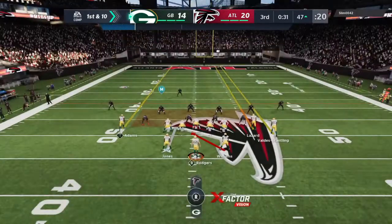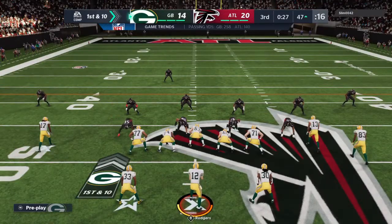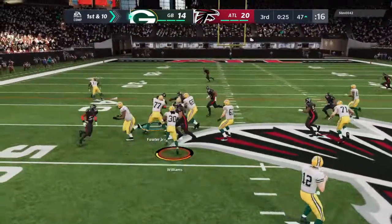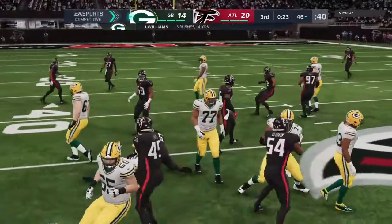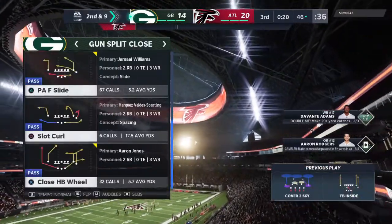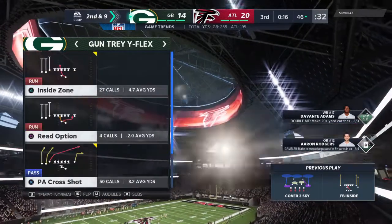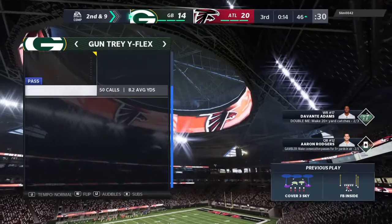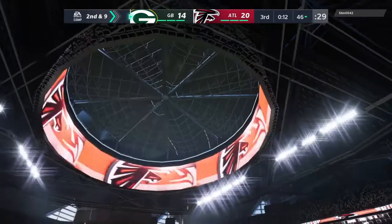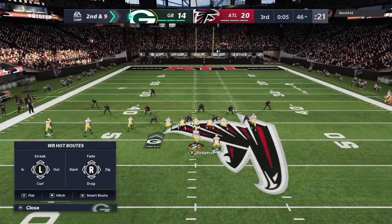From Falcon territory now, here's 1st and 10 at the 47. From the gun, it's a run for Williams. And he'll get this down only to about the 46. Just a yard on the first down carry, so it's 2nd and 9. Now, that's a mountain of a man that just made that stop, isn't it? But he's more than that. This guy's nimble and quick. More than a space eater, he just made a great play there.